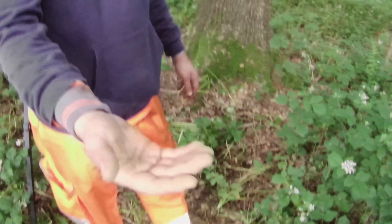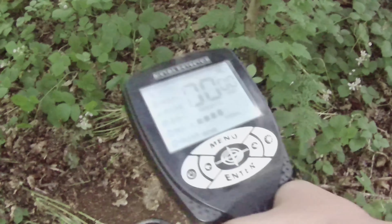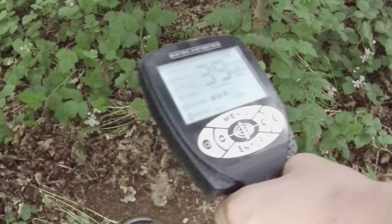Right, on to the next hole. We just found a signal. Now, when I get a repeatable signal like this on the Sun-Pow, we're getting 31, 39, 40. When I get it on the old Garrett, repeatable, 71, 72. I say that's a coin, but we're going to find out live right now.